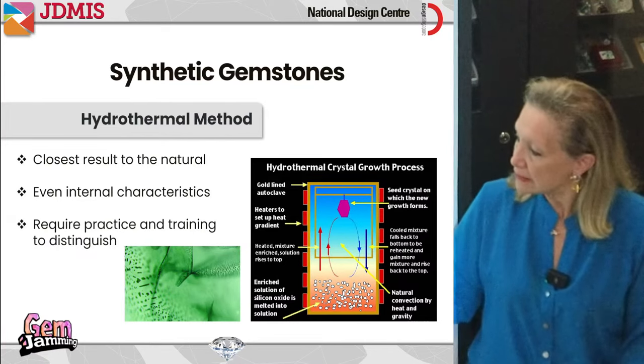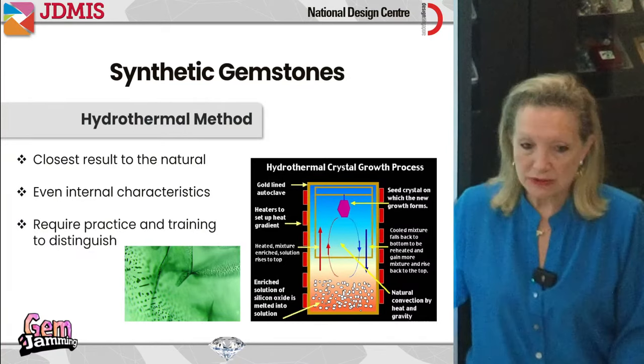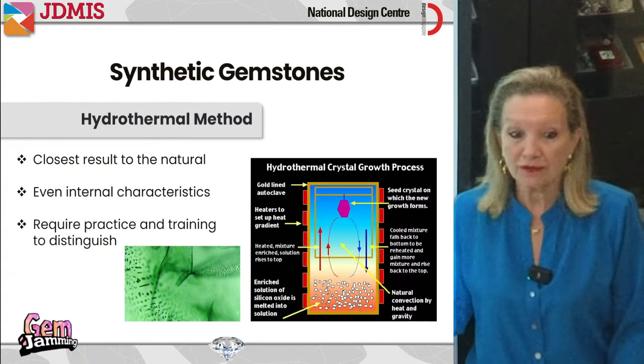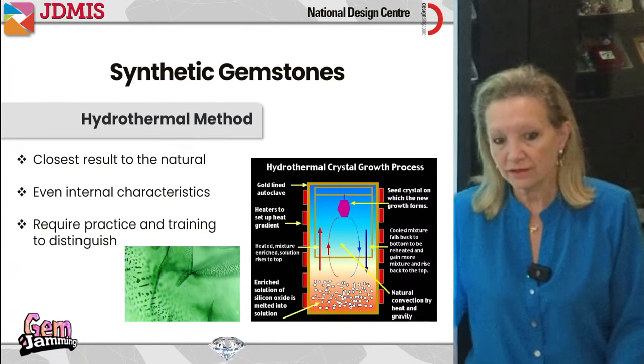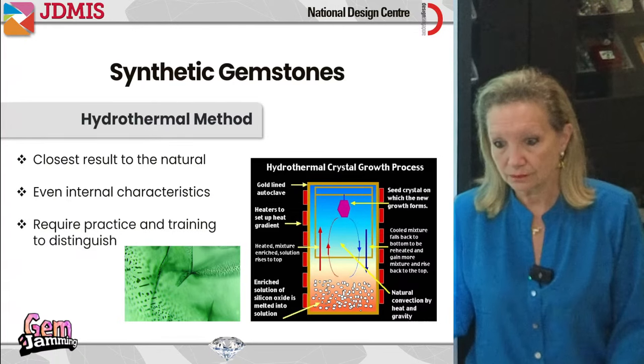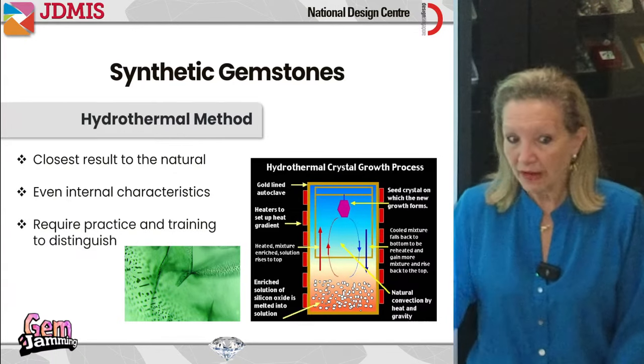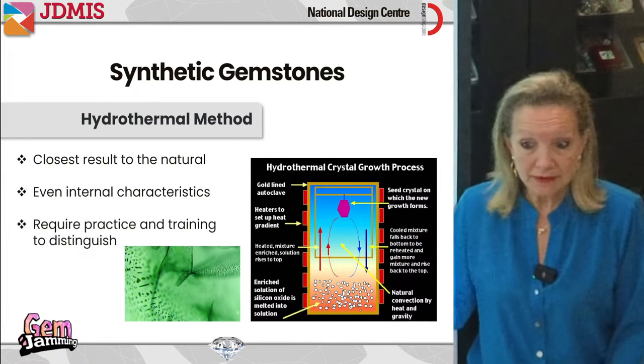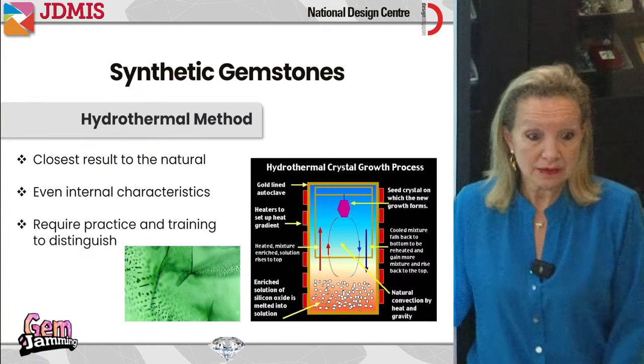And that means that when we make something with this particular hydrothermal method, they are going to look even more convincing, and in some cases, they are very, very difficult to tell. And I'll give you an example of how they're very, very difficult to tell. When I started 40 years ago learning about this, they were already making this kind of thing.